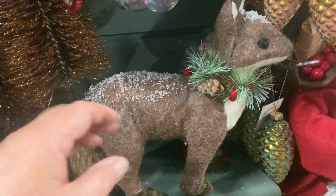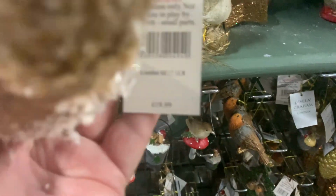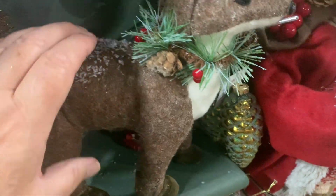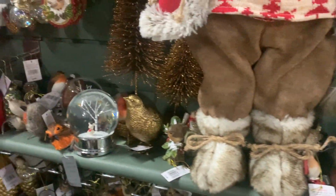Oh, look at Mr. Fox. Absolutely gorgeous. I think he was $19.99, was it? Oh, which isn't too bad, is it? Because I did pick him up thinking, oh, I could get that. And there's a lovely reindeer. But the reindeer was about 30 something, I think, so I did think twice about it, and I put them back in the end, but they are lovely.